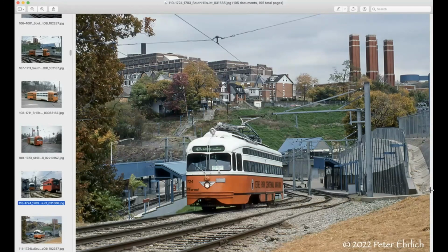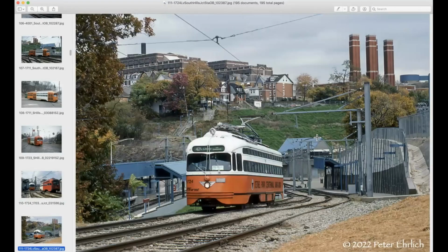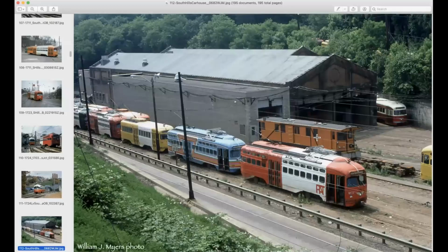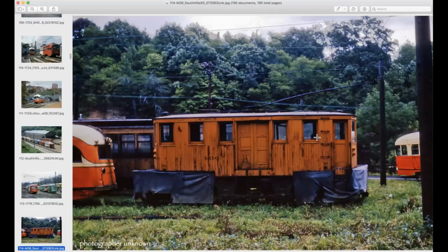Okay, you can see the platforms that are under construction in this shot. There's South Hills Car House. Well, there's a snow sweeper.